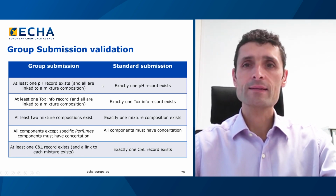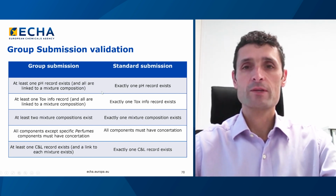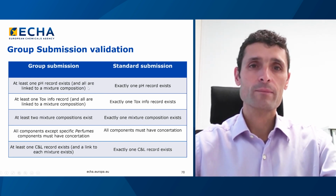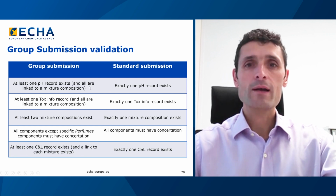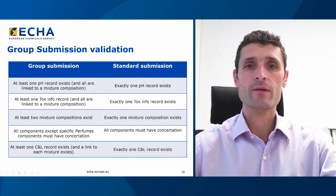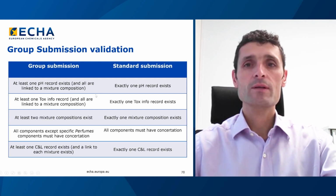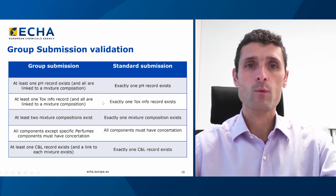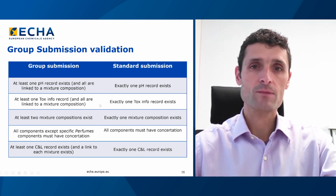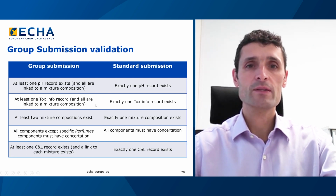For instance, while in the standard submission you can provide only one pH record, because the mixture composition is one, in the group submission the rules will check that at least one pH record exists. And if there is one or more, they have to be linked to a mixture composition, so there should not be any orphan record. The same for toxicological information. For a standard submission, it has to be only one, while for a group submission you have to provide a minimum of one toxicological information.